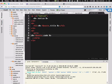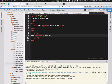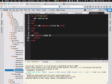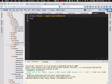And the model is what talks to the database and allows us to put in our business logic and put things in place so that we can work through any requirements we have of modifying our data. So I'm going to open up the paste model here. See, it's a pretty empty file, and it inherits from application record, so it's using inheritance, and that's where it's getting the Ruby magic from. It's just pulling it from the class above.